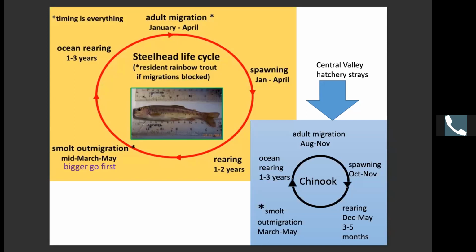Now, those fish that hatch out in December and later only spend 3 to 5 months in the stream and then go out. So they're not here in summertime. They can use parts of these watersheds that go dry or warm or have water quality problems in summer. But they also then out-migrate essentially at the same time as the juvenile steelhead do.